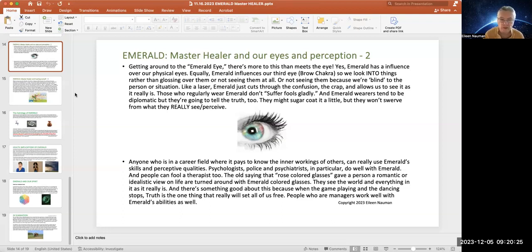Anyone who is in a career field where it pays to know the inner workings of others, such as a manager, can really use emerald skills and perceptive qualities. Psychologists, police, and psychiatrists in particular do well with emerald. And people can fool a therapist too.